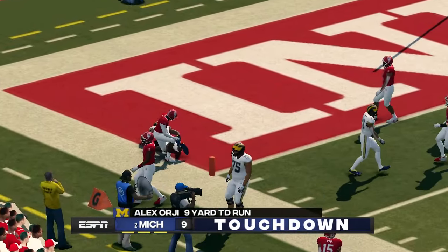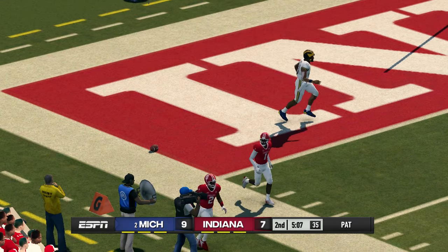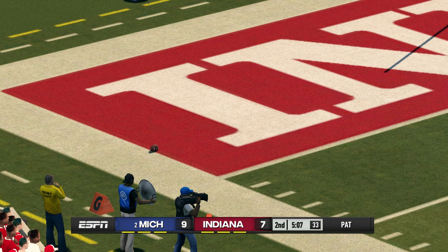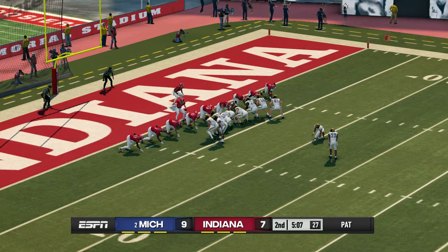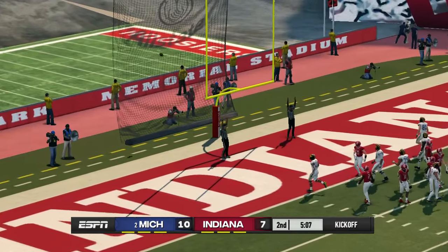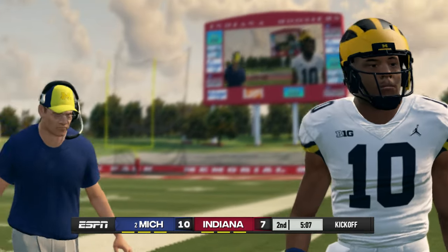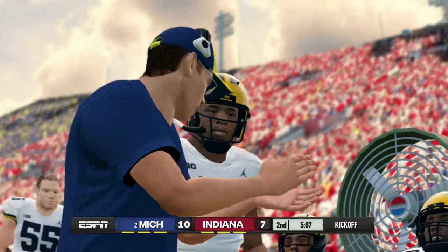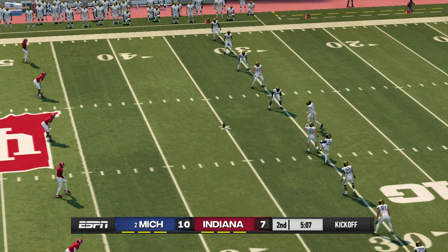Touchdown, Michigan! So the kicker will line up here and try to give his team a 3-point lead with this extra point. He splits the uprights with the extra point. A 9-play, 70-yard drive, and they come away with a touchdown. The score now, 10-7. Michigan to kick.